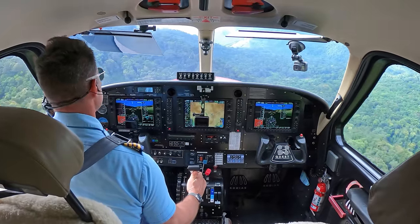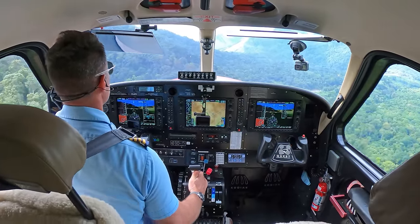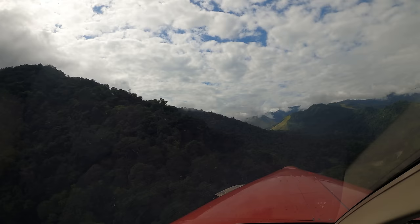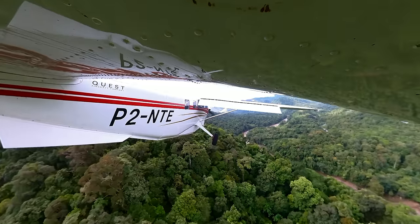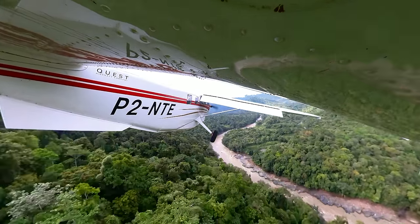Knots of tailwind. All right, there's our 78 knots. Kind of bounce around a little bit. Here's the tree. Turning final. Knots crosswind. It's 550 on the descent. 73. All right, looking good, we're committed.